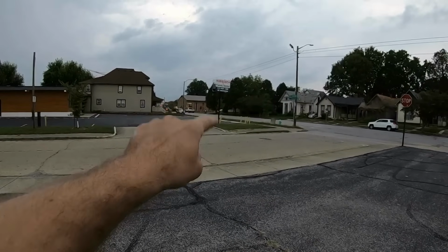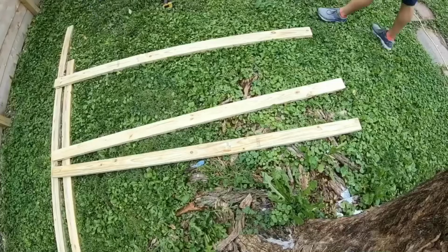So Neil is now in full possession of the loader bucket for the 755. He's going to get those quick attach brackets on there like we talked about, which I'm super excited about. I'm going to get back to work on Eric's house.